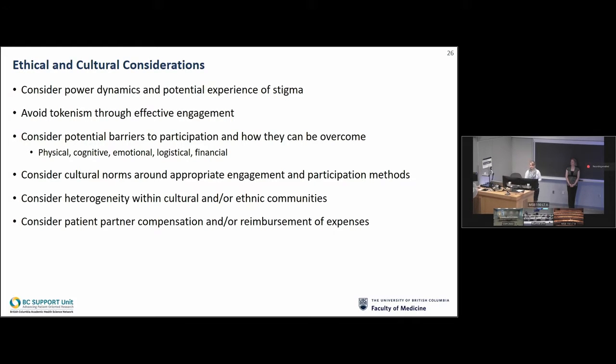We want to consider cultural norms around appropriate engagement and participation methods, depending on what kind of a community you're working with. Same with heterogeneity within cultural and ethnic communities. So that's, again, not having one person and expecting them to speak for an entire group of people. And as I alluded to, you want to consider patient partner compensation and or reimbursement of expenses. So reimbursement is making sure that no one is out of pocket, so you're covering their parking or their gas or childcare if they have to pay for childcare to come. Compensation is really thanking people for their contributions. So they're two separate things, and we recommend at least considering both, and definitely the reimbursement is absolutely key.